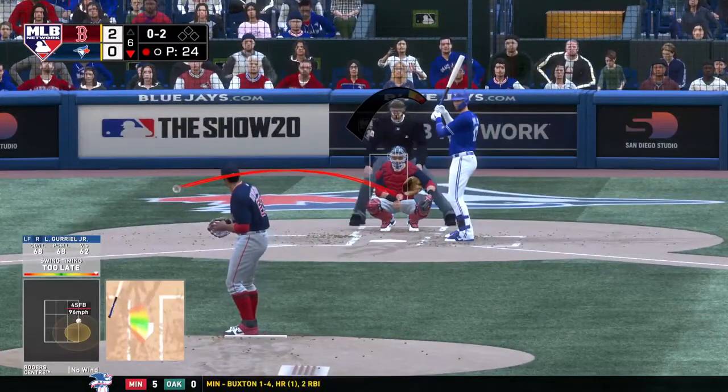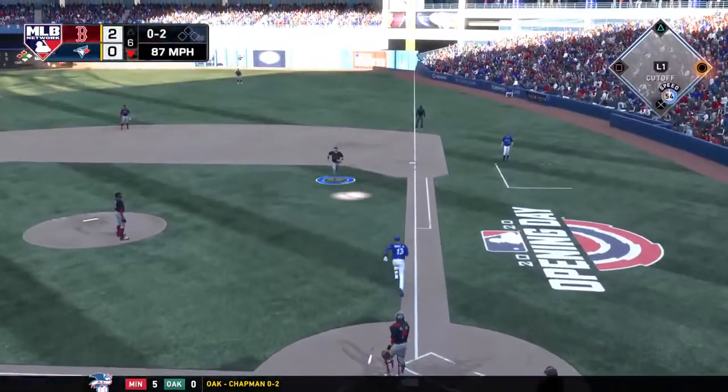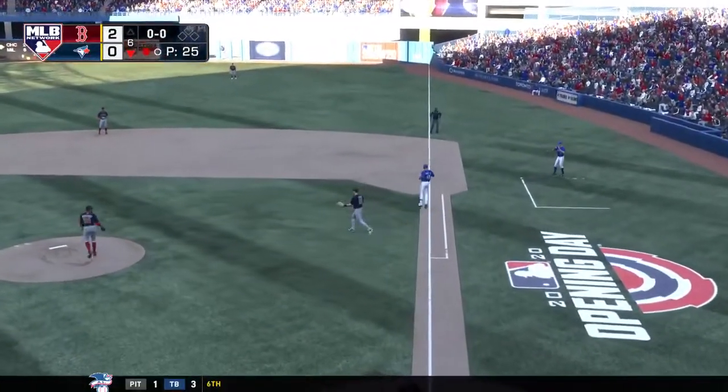Somebody has to make an adjustment. You're seeing a lot of late swings. No one's getting the front foot down. No one's getting the barrel to the baseball. And this is taken in for the second out.